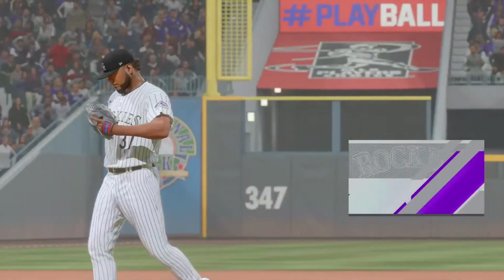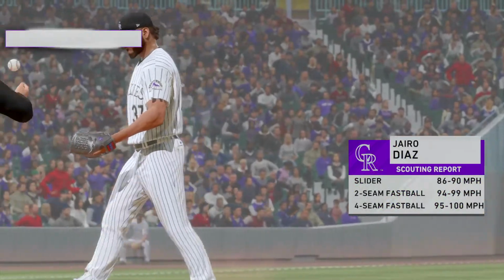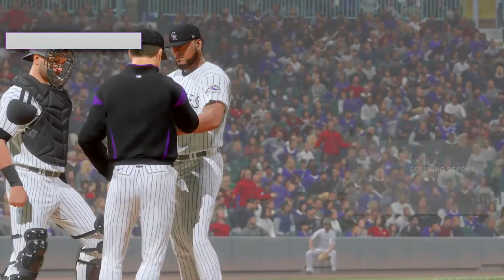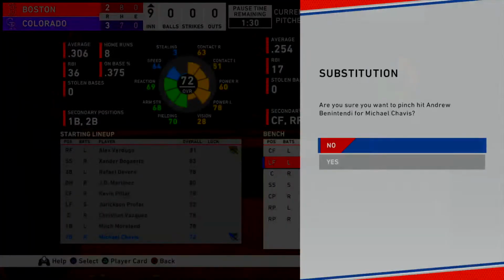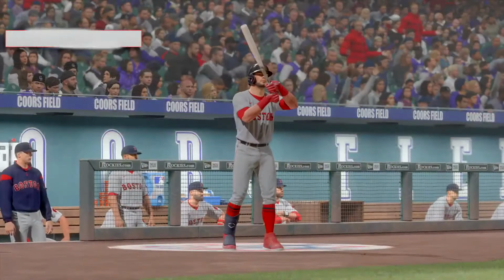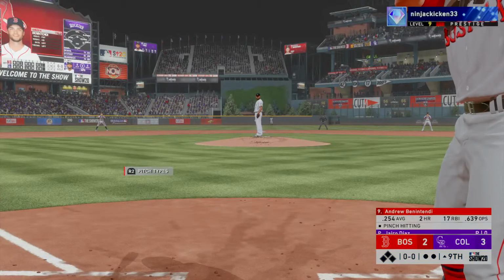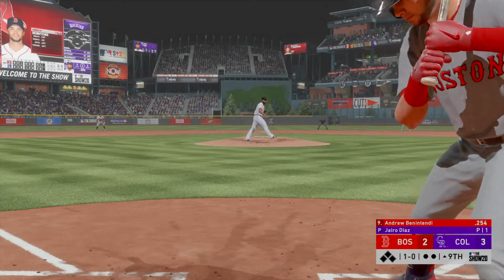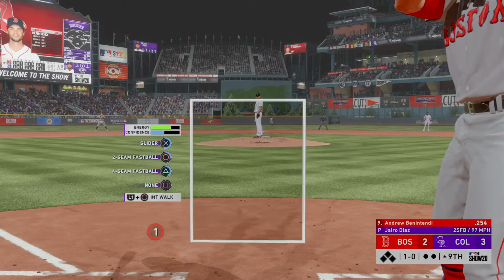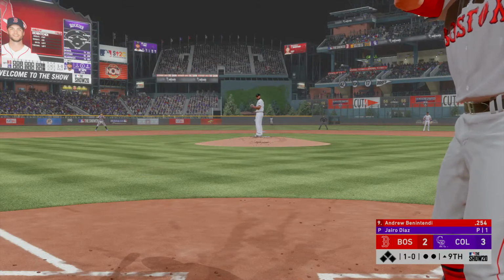Set to start the 9th in this one, and Michael Chavis will step in at the plate. Jairo Diaz comes on from the pen, hoping to finish this one off here in the top of the 9th. Andrew Benintendi will pinch hit here, and he's the potential tying run. Number 16, Andrew. Here we go with inning number 9 as the first pitch misses for ball 1.